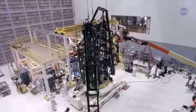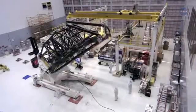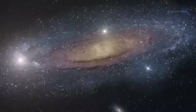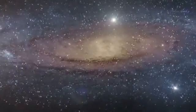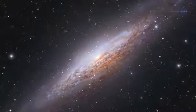Newsflash: assembly of the next Great Space Observatory, the James Webb Space Telescope, JWST, is now underway at NASA's Goddard Space Flight Center. Launch target, 2018. JWST is an infrared telescope, which means it will sense the heat of stars and galaxies millions and even billions of light years away. Eric Smith, JWST Program Director and Program Scientist at NASA headquarters in Washington, D.C., says, "It will show us the first stars and galaxies that formed in the early universe. We'll be able to watch the universe light up for the first time."